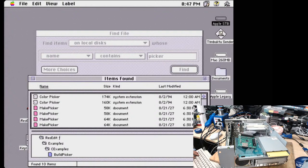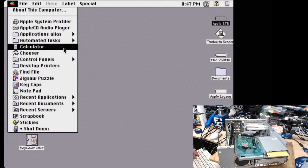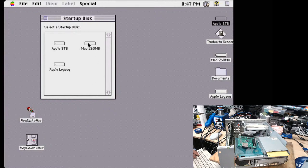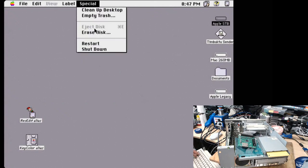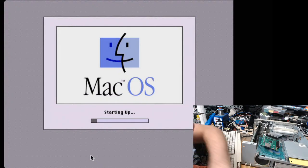I thought I had System Picker on here. I guess not. Well, let's see if I could change the startup disk. I don't want to really mess with the STB partition because that was when I was messing with that set-top box. So let's see if it'll like the other partition here. Let me make some room on my desk for this keyboard. Let's move this machine over. All right. You get to see a boot in color.